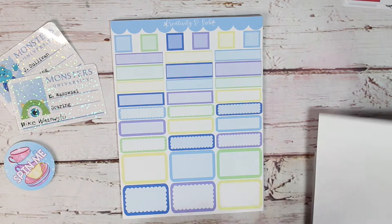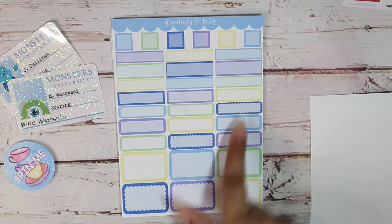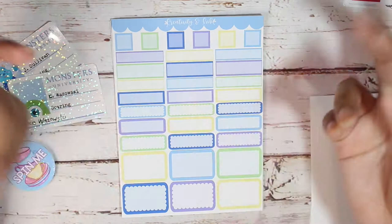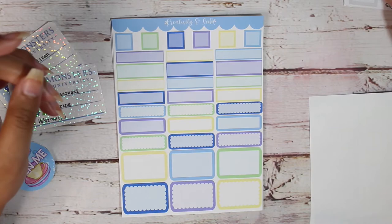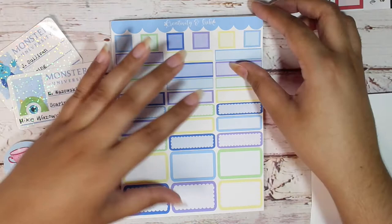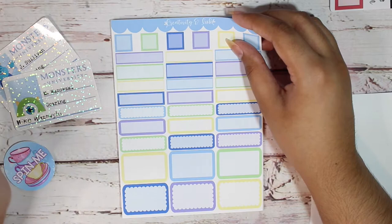And then all of her kits do come with six different types of half boxes, nine different types of quarter boxes, two different thinner squared off quarter boxes, and then two different thicker and thinner fancy labels. And then these weirdo square boxes, but these are smaller than the typical ones. For size reference, these are the ones from Siren Stickers, and then these are one of the ones from Creativity and Ink. And I love all of the weirdo square boxes so much. They're so cute. So 10 out of 10 recommend using those if you buy any of her kits and use these in your spreads.